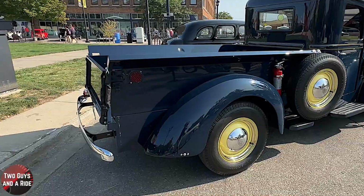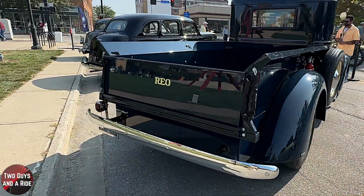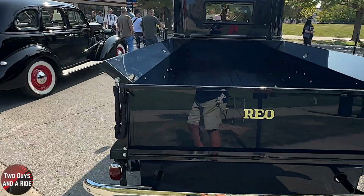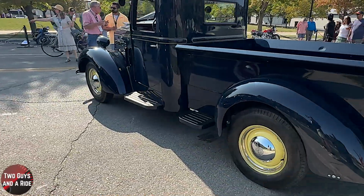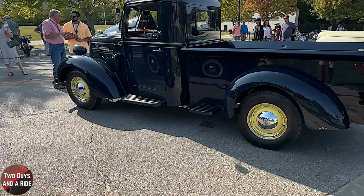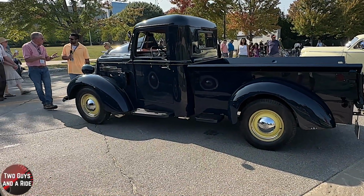Because parts for REOs you just cannot find. A lot of them are custom made, because compared to a Ford or a Dodge or any of the mainline brands, where you can go to J.C. Whitney or some other place and get parts, you cannot do that with REOs. So that's why it took so much more time to get it done.